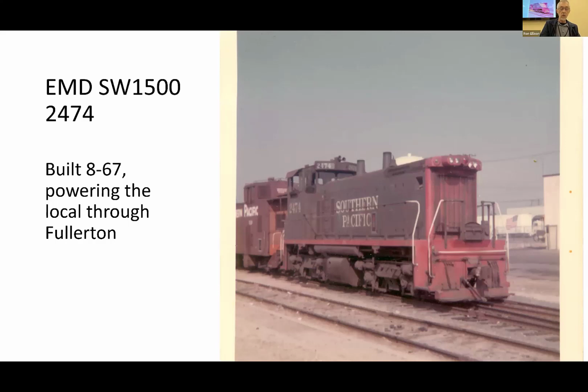The older SP cupola cabooses ended up on the local jobs like this, and the main line was where you'd find the bay windows. So this, as I mentioned earlier during the contest, will come out later this year from Rapido, that caboose.